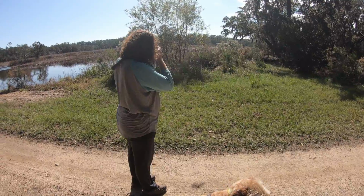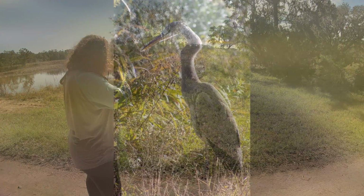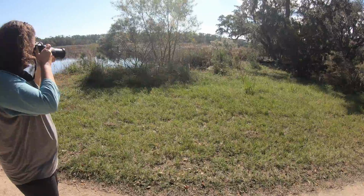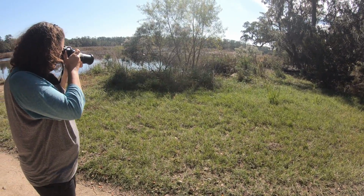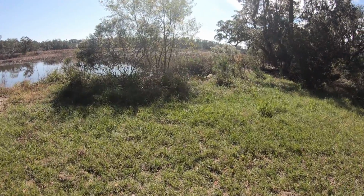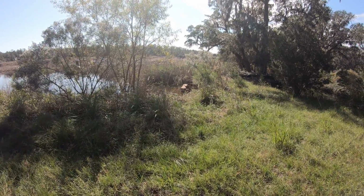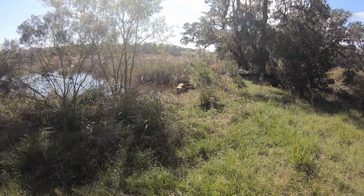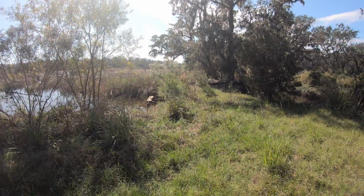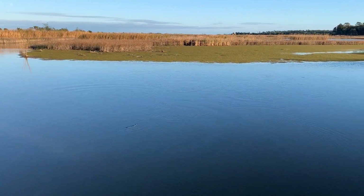Looks like there's some type of heron in there. Here he's getting a picture of it. It's hard to see. See if I can walk in a little closer. Don't fly away.